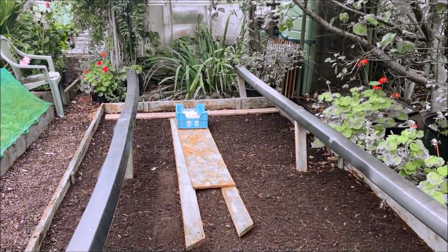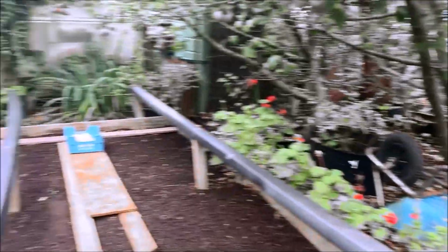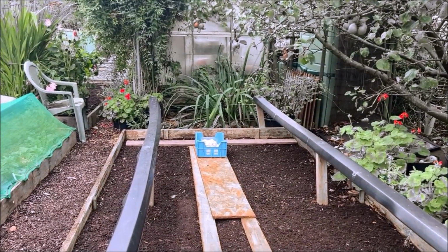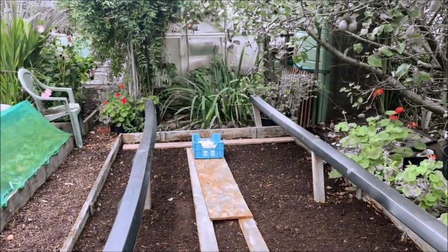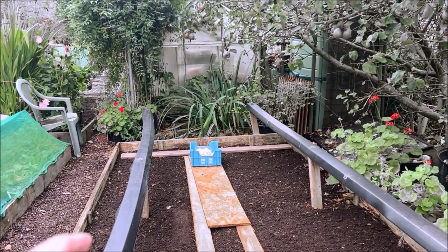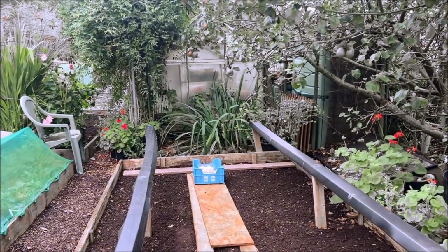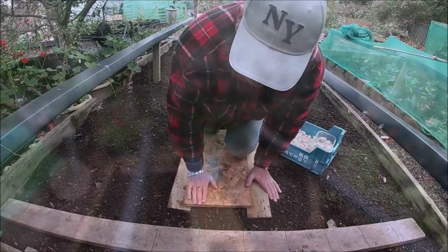What I probably will do is move this other camera down to that other end and just leave it set up so you can see me working from that side to working along here, so you're going to see me actually planting it. I think that's the plan.